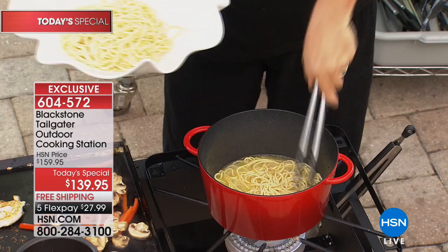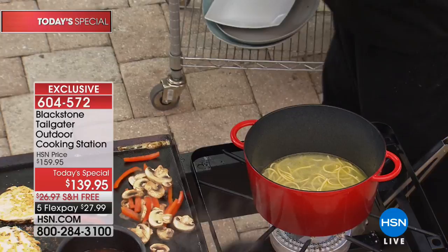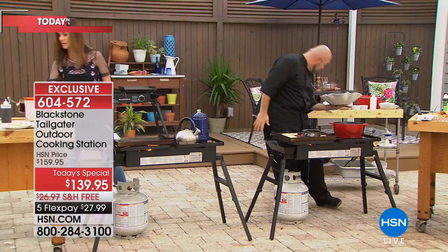But the griddle, the burner, and you're even cooking. We've got our Marsala sauce on there. For sure. So here's what we're gonna do. I've got my pasta just like that. My hands are a little slick because it's wet out. And I'm gonna search around for a tiny little spoon because we need our Marsala sauce.